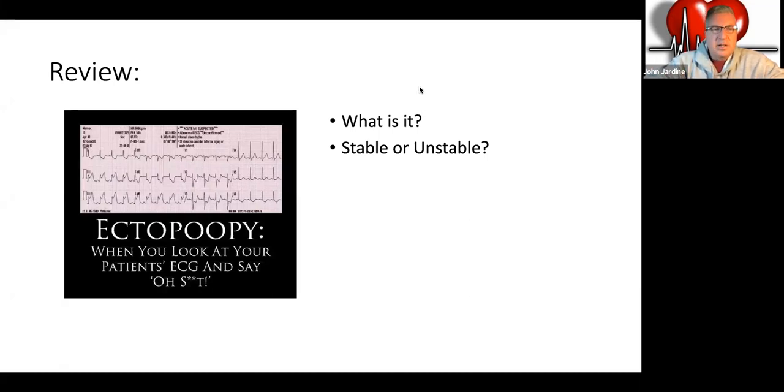And again, I liken it to seeing EKGs in the ER: is this something that I have to get up out of my chair, or is this something that can wait, right? So do I need to rush to the patient's side or not? And certainly, do I have to do anything about what I'm seeing, right? Is there some intervention that I can do right away based on what I'm seeing on the EKG?